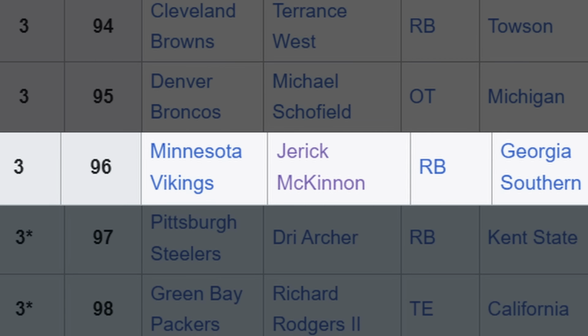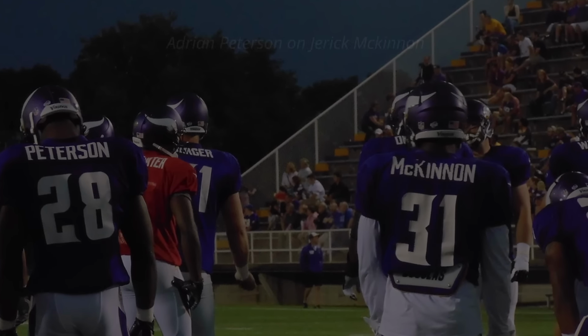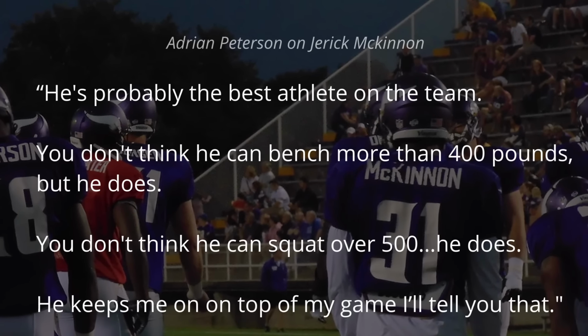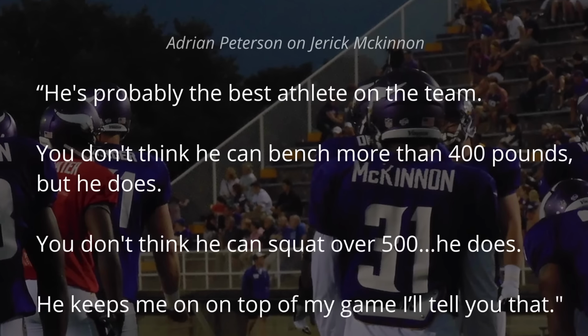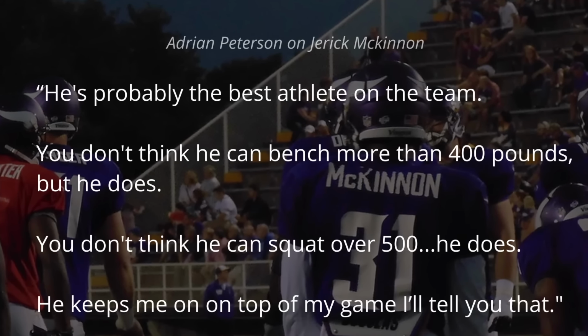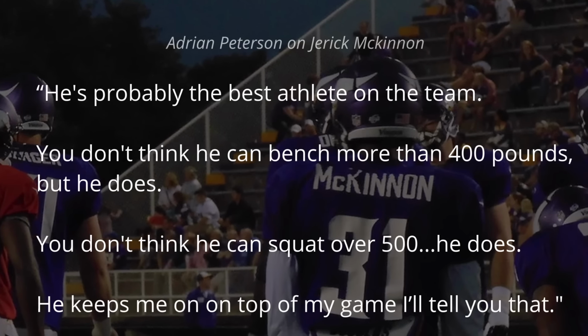3rd round, after which Hall of Fame running back Adrian Peterson had this to say about McKinnon. He's probably the best athlete on the team. You don't think he can bench more than 400 pounds, but he does. You don't think he can squat over 500? He does. He keeps me on top of my game, I'll tell you that.